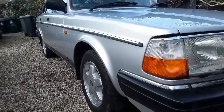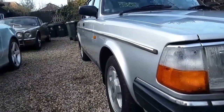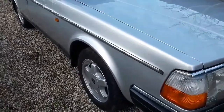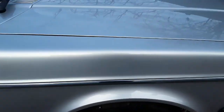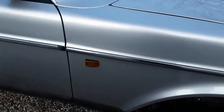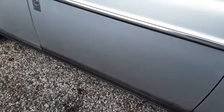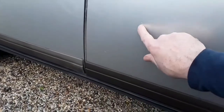I'll just show you down the right hand side of the car first. It's mirror straight down the sides, no bubbles or corrosion on the front right hand wing or wheel arch, no corrosion on the doors whatsoever. This is the driver's door. It's the only one that's got a couple of marks on it actually that haven't been touched in. It's literally got 2 or 3 little chips on that door.